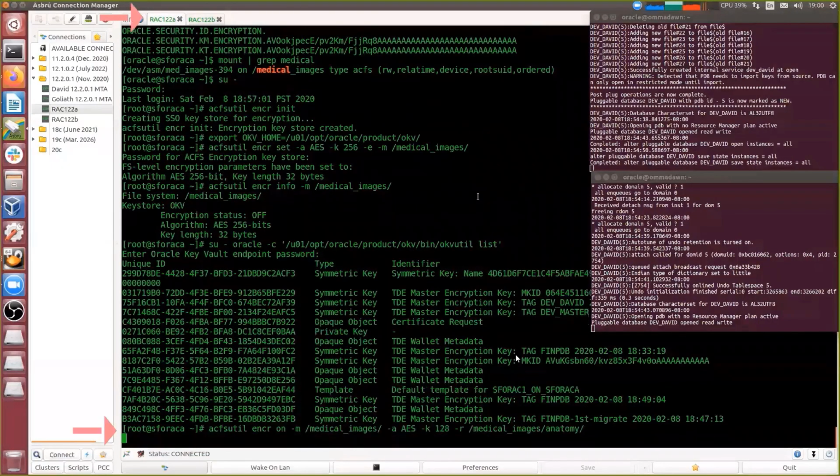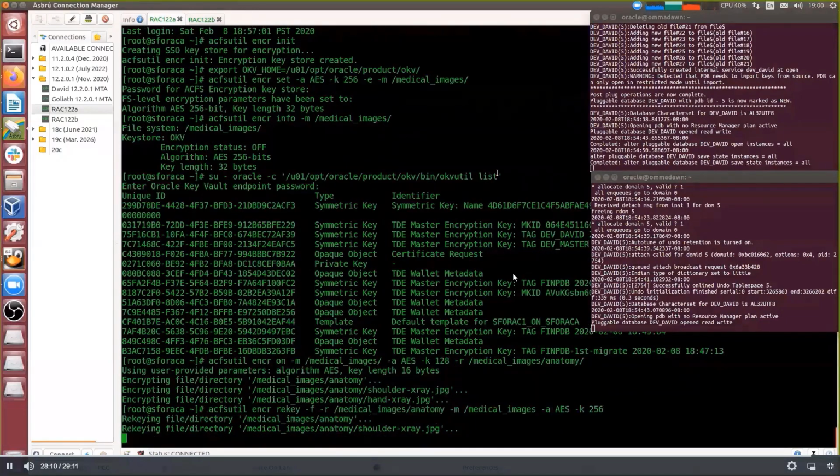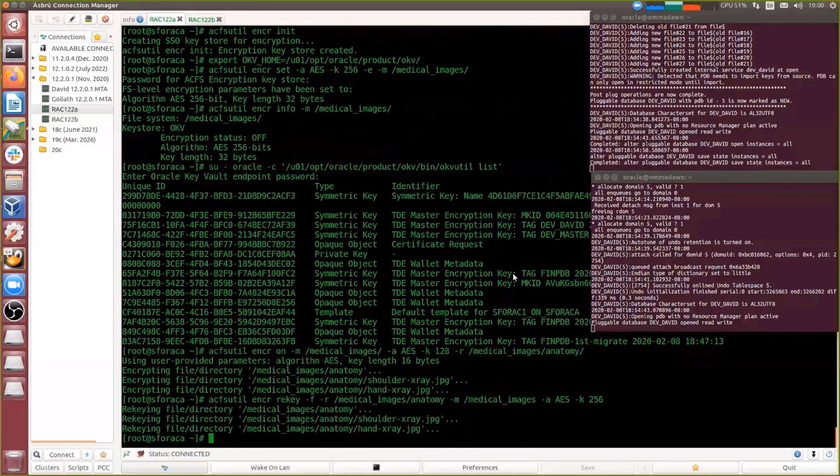And that's the key that came in from ACFS. So now that we have the keys established, we encrypt the file system, the directories, and the files in those directories. They are encrypted with an AES key with a key length of 128 bits. Here I rekey to 256 bits.